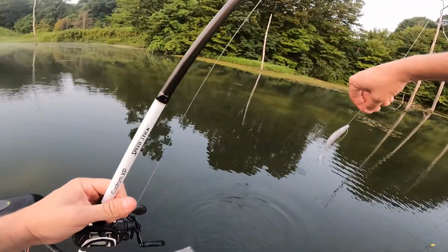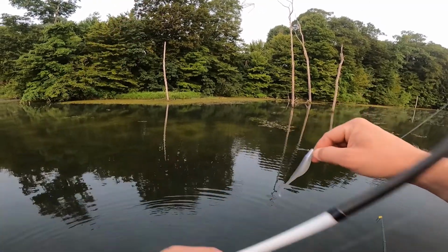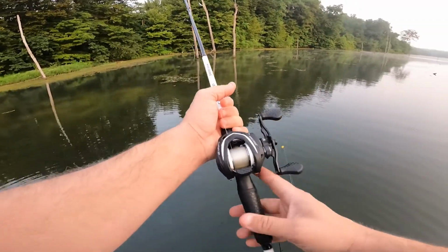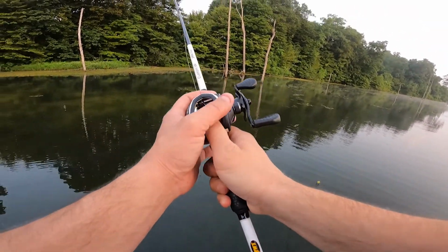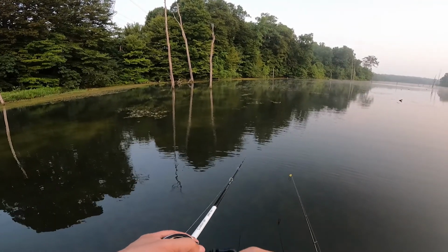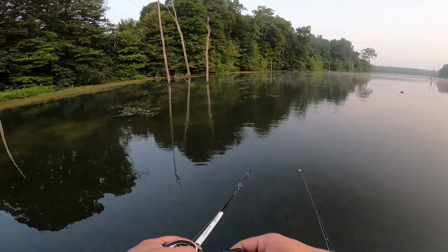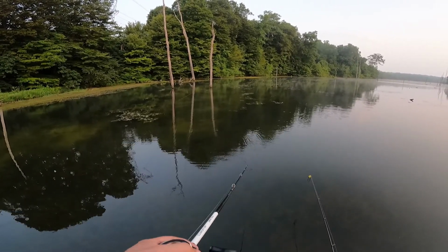You'll notice that, I don't know what size hook that is. I'm out of the bigger ones. I needed to run to the store and get some more, but I didn't have time yesterday. So this is what I'm stuck with, which is perfect for these little guys. You'll notice you'll need a bigger hook on a bigger fish, because a lot of the fish tend to get off. Your bigger fish get off.